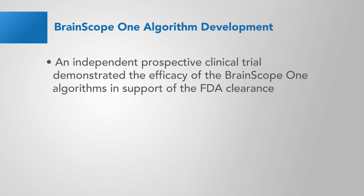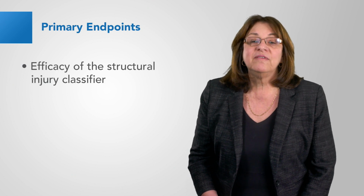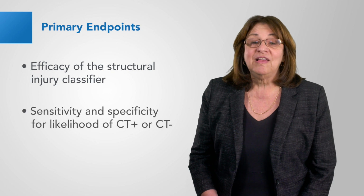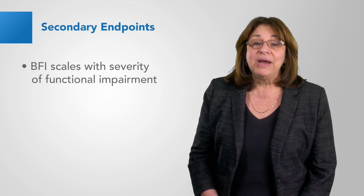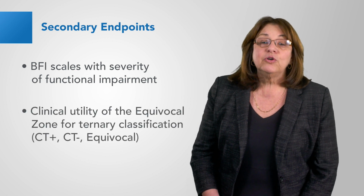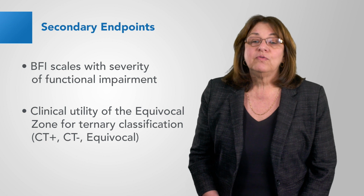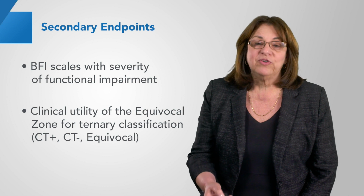An independent prospective clinical trial demonstrated the efficacy of the BrainScope One algorithms in support of the FDA clearance. The primary endpoints of the validation trial included efficacy of the structural injury classifier, that's the sensitivity and specificity for the likelihood of CT positive or CT negative, and secondary endpoints including the brain function index scaling with severity of functional impairment, and clinical utility of the equivocal zone for ternary classification of CT positive, CT negative, or equivocal.